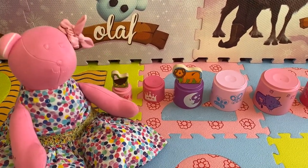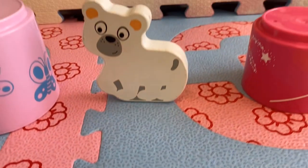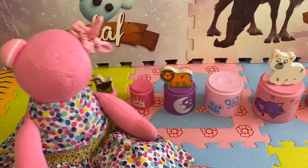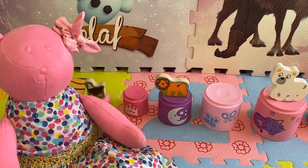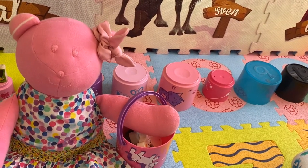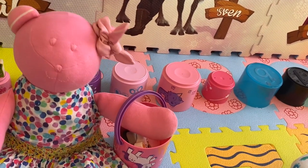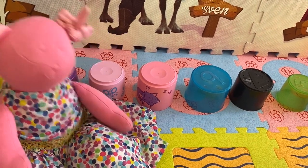Let's open the fifth cup. 3, 2, 1, yay! It's a polar bear. Polar bear is also a polar animal, kids, so I'll put it in my bucket. I got 3 polar animals, kids. I still need 2 more. Let's try. Let's open the sixth cup.